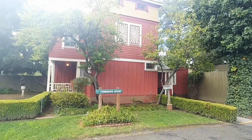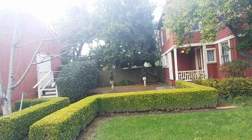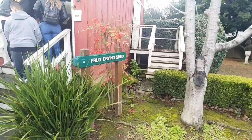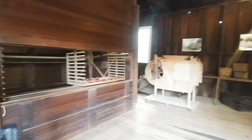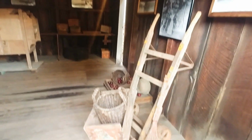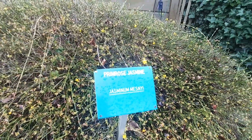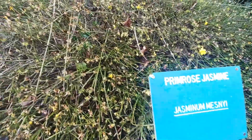The foreman's house. Like a water tower nowadays. How you see the water towers? That's just bigger. You put the primrose tin top. Jasmine. Careful, guys. Wonder if it smells. I'm gonna smell it. I couldn't smell anything.